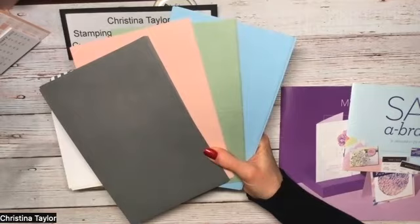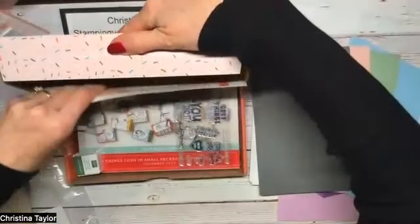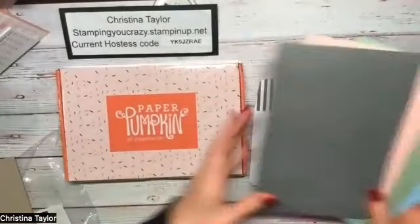So it looks like it has a fabric texture to it, and you've got basic gray, blushing bride, and I'm trying to think what color that is. It escapes me right now. Let's look on the... Oh, I don't have this one opened up, so I can't. Garden green, and then balmy blue.